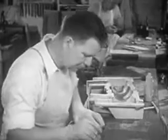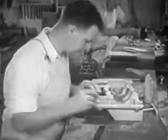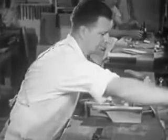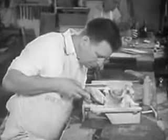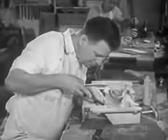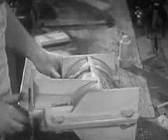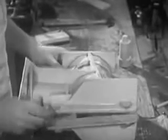In the pattern shop, the maker of wooden patterns works from a drawing or blueprint which has been supplied him. He uses various woodworking machines and hand tools. His work must be extremely accurate, and it is complicated by the fact that the pattern usually is made in 2 or more pieces so that it can be removed from the sand molds.